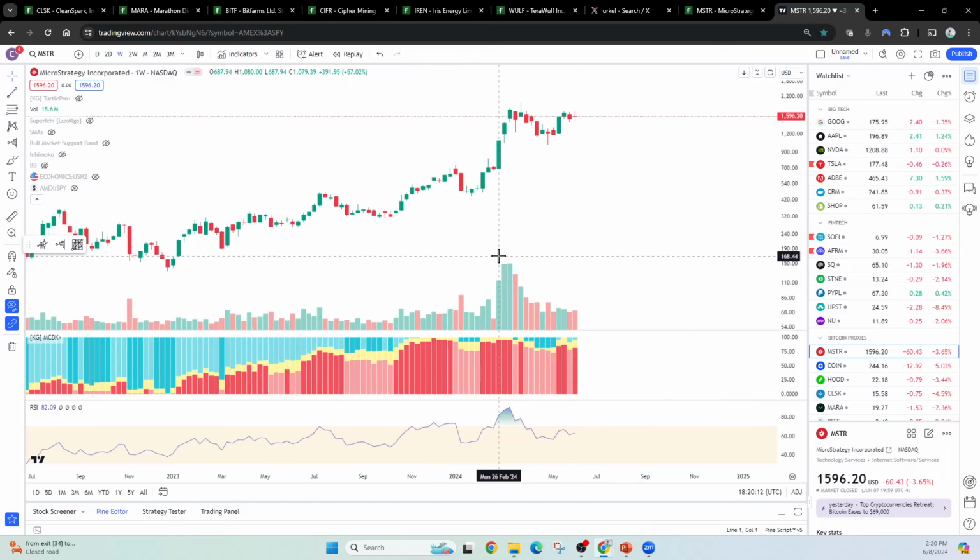Very, very nice volume signature telling you that it's probably going to be going higher as well, because you see buy volume goes up and sell volume goes down. And right now we're just kind of consolidating sideways when whales are secretly coming in. So something very interesting to keep in mind.